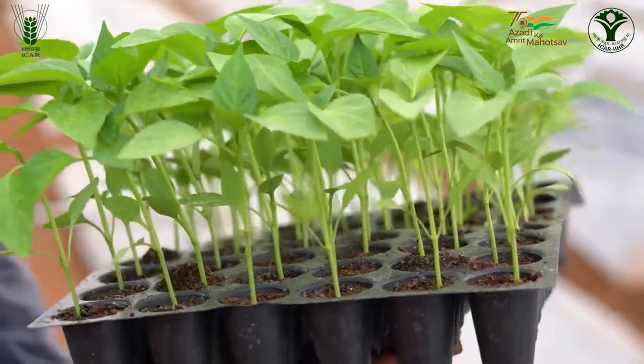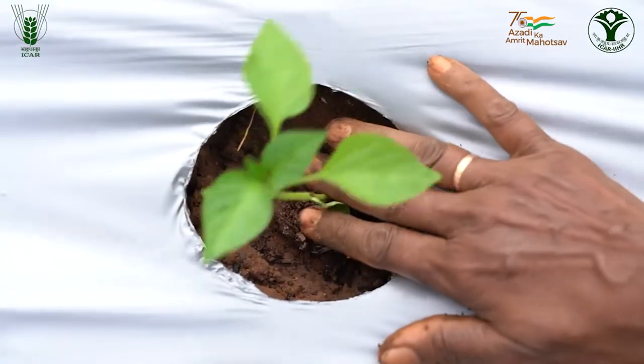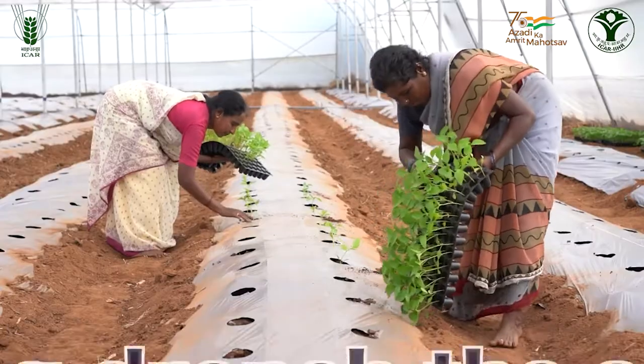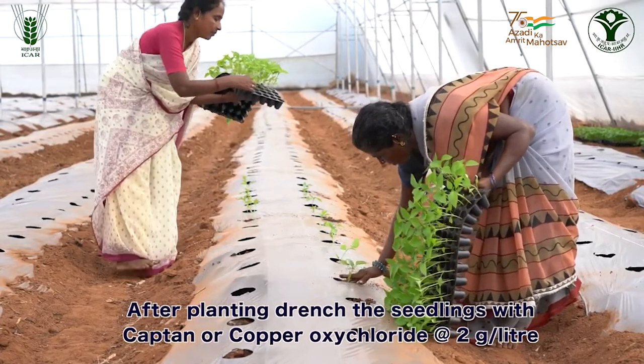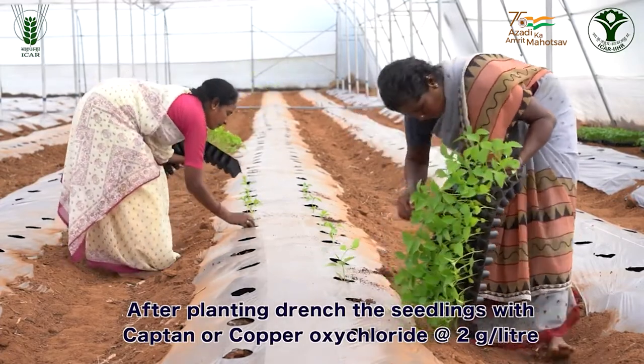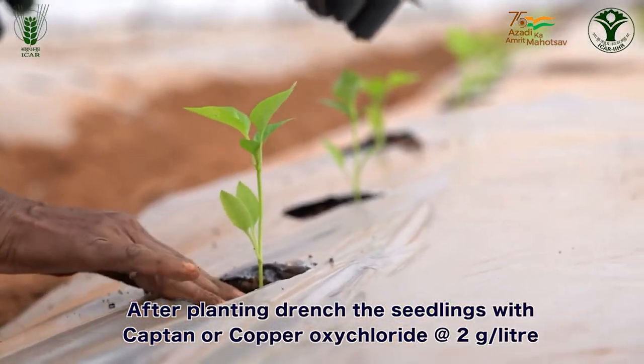Plant the good quality, healthy and vigorous seedlings on raised beds of 1 feet height. Drench the seedlings with one fungicide like Captan or copper oxychloride at 2 grams per liter to prevent the mortality of seedlings which occurs due to damping off of seedlings.